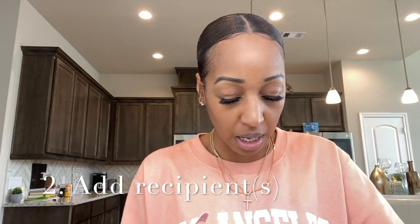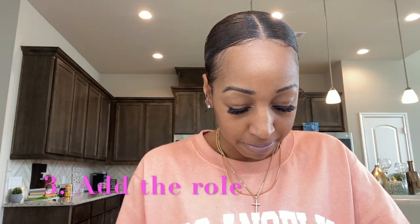You add the recipients, which would be the other signer, the person that's going to be signing. You add what role they are. If there's more than one signer, then there's another situation with that, but for now, our typical signings usually have one signer. So you just add the role that they are, and then the document shows up after you've done that selection.